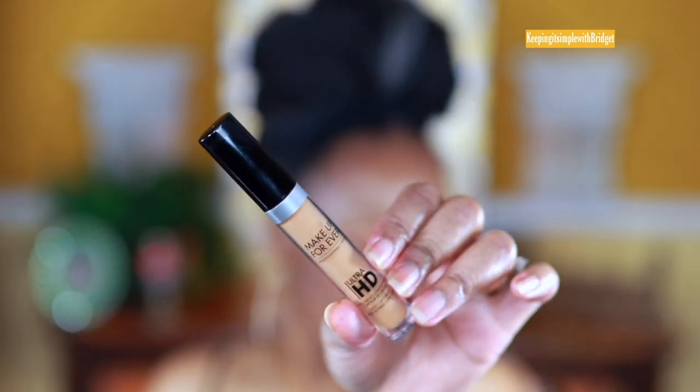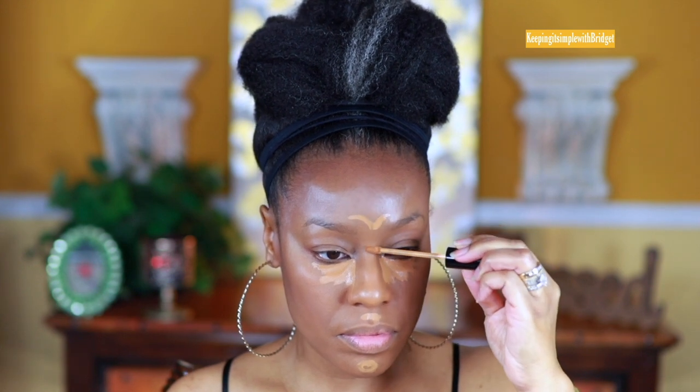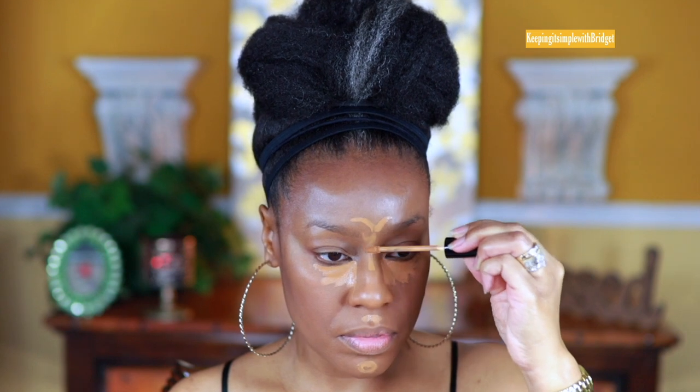All right, for my concealer, I'm going to use this Makeup Forever HD self-setting concealer. It is a buildable medium coverage concealer, and it works really well because if you do have dry under eyes, you do not have to set it if you choose to. And what I like most about it is that it doesn't accentuate any lines or wrinkles that you may have under your eyes.